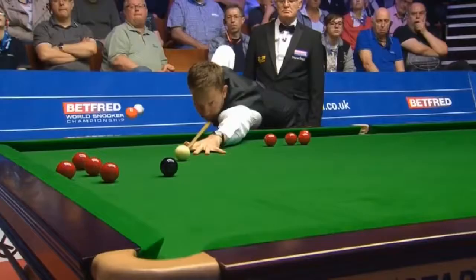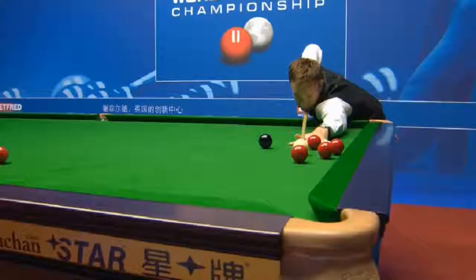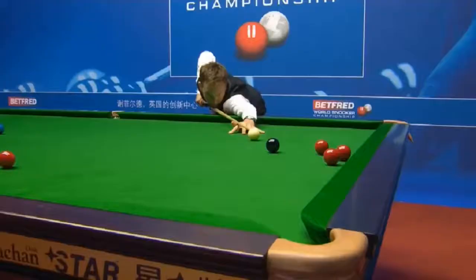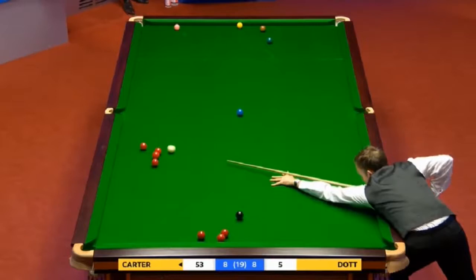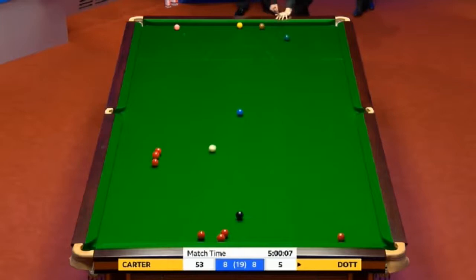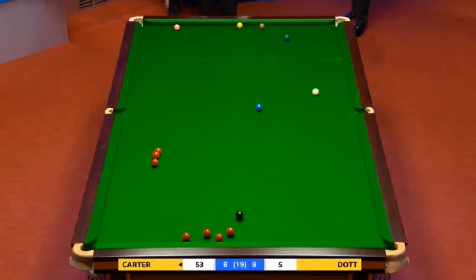Fifteen. 23. 31. But nothing unlucky. 39. A red towards the left hand black pocket. And that's very unlucky. First red far too thin. Ali Carter, 46. And that was a very good break, an excellent contribution. Yeah, five hours of terrific match snooker. It's quite substantial. Soon turn around.